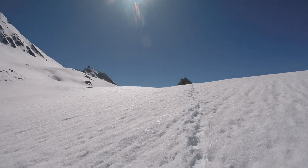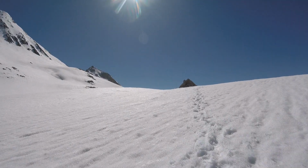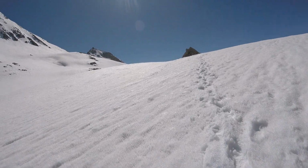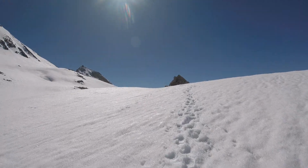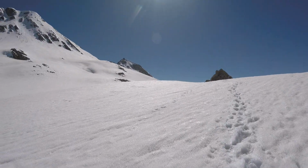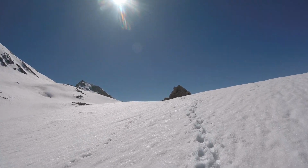Wow, look at that. That is way cooler than anything I had envisioned in my mind. I thought it was just gonna be basically a small little stone box. That is cool.